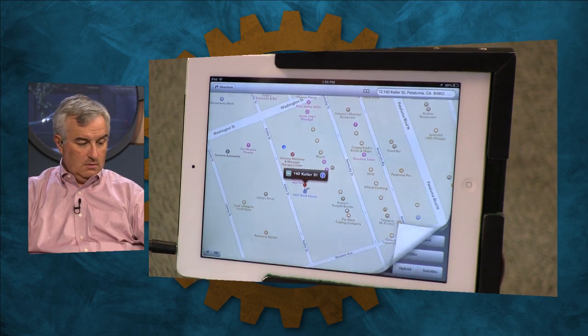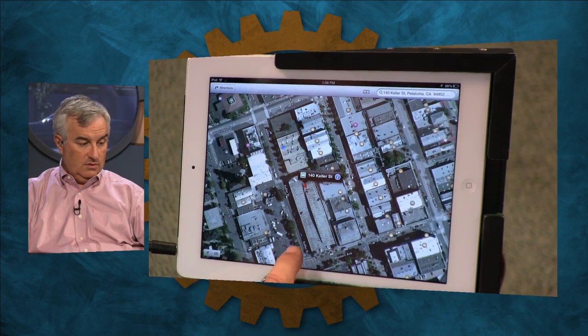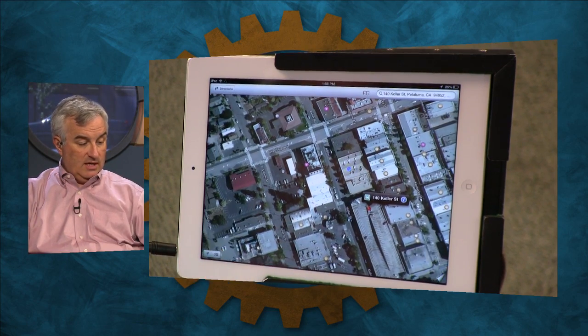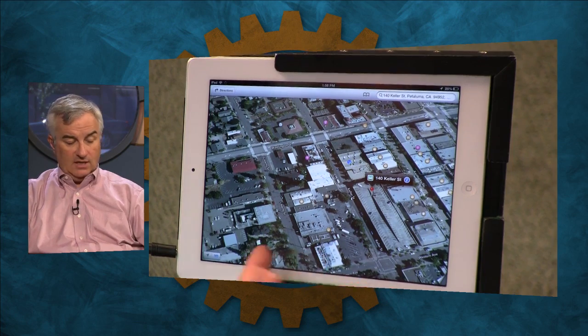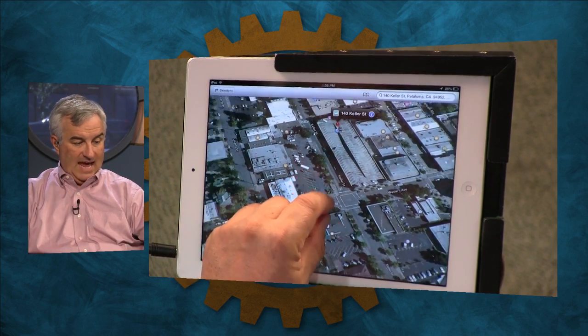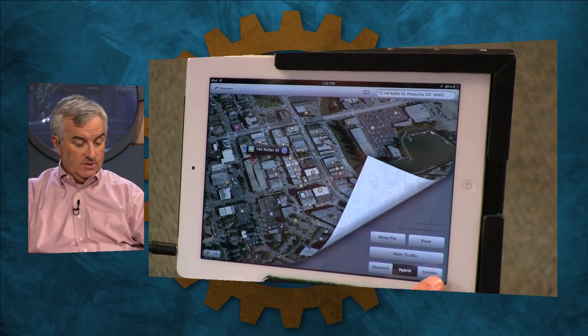Well, you could turn on the hybrid, or I use the satellite view of everything. It does a great job, and it does a good job. There's a 3D button. Now, if you're in a city where they've mapped 3D, it'll actually give you 3D. Here, it just kind of tilts it into a weird angle. You don't have as much control as you had with Google Maps.